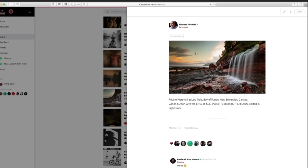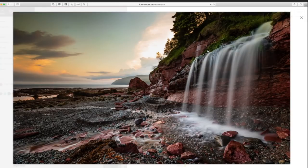It's a private waterfall at low tide, Bay of Fundy, New Brunswick, Canada, with a 5D Mark IV. Edited in Lightroom. Look at that. Wow. I want to be there. That is just ridiculous. That is very cool. I might crop off the left side a little bit to give some focus on the waterfall, and then try to recover some of those highlights in those clouds in the background. There's a good chance there's detail there.